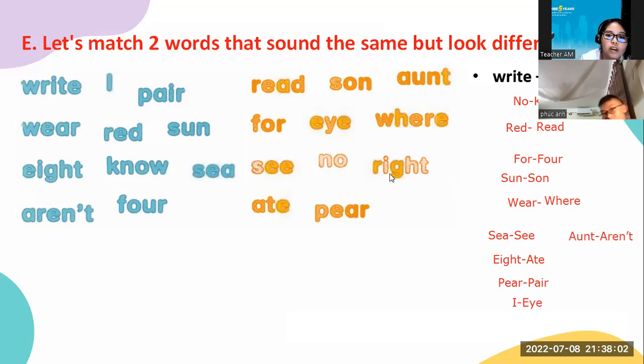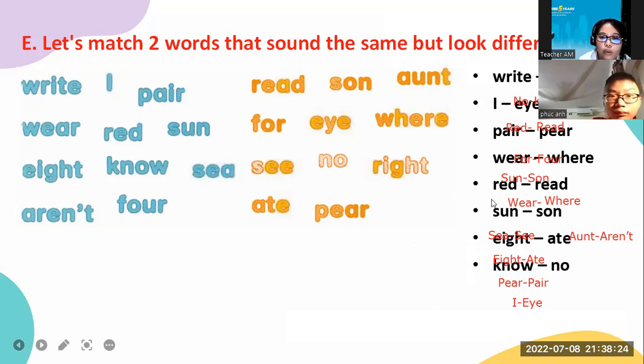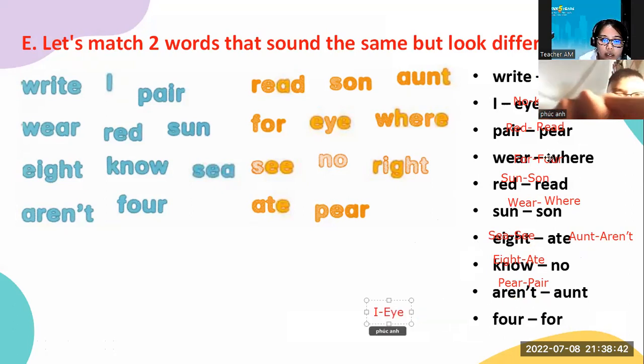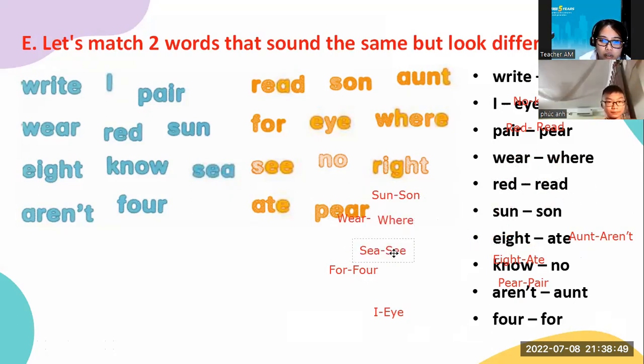Okay. So we have here I, very good. Okay, pair, pear, where, wear, read, red. Okay, they all sound the same. Sun, son, very good, eight, ate, okay. No, know, very good. Aren't, aunt, okay. Four, did you have four? I think you don't have four. Yeah, I have. Let me see. Ah, here, four. Okay. So here it is.